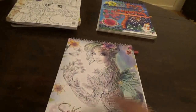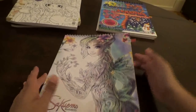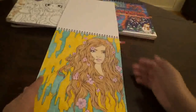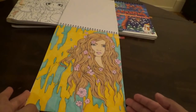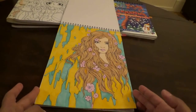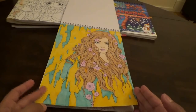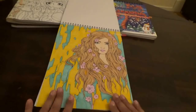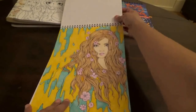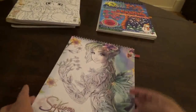Then comes Sakeums. Now, I basically use my Copics on this book. And on this picture, I used Copics. I just really enjoy Copics tremendously. I like the way they perform. On this book, Copic markers perform beautifully. But you do have to have a blotter page. That's my only advice if you're working in this book, if you use markers.